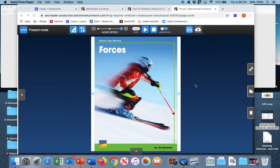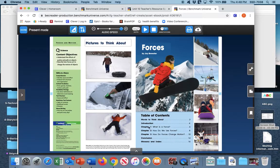Looks like this. We can see a skier is on the front. This is a real photo of a real skier. So we know that this is a nonfiction, a real story. And we are going to go ahead and just turn to the very first page. And we see table of contents here, okay, which means we have chapters.